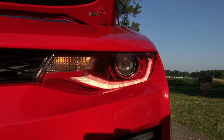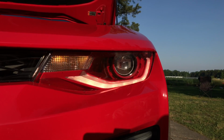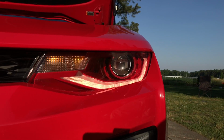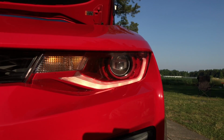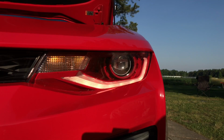Also with the projector lens, you can see it's got that custom Camaro logo. What we did is we took the back of the projector lens and I reverse cut a decal that was stuck on there and covered it all. And then I used a sandblaster and I lightly sandblasted that emblem in there. And then once you peel off the vinyl, what you have left is that actual emblem that you can see in there.